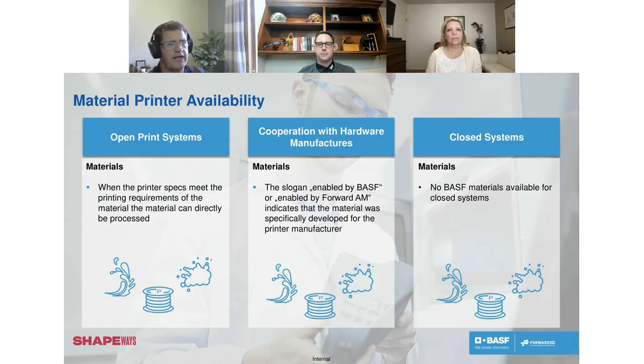Yeah, absolutely. So the prime example that's commercialized right now and out there is the TPU-01, and that's the TPU for the HP system. So that was about a 4.5 year process of sampling and testing with HP. And so we actually have a complementary system in our application technology center in Heidelberg, and HP of course has multiple teams around the world, and we worked together with our application technology center and HP to make sure that material was formulated and ready to go for the HP 5200 series.